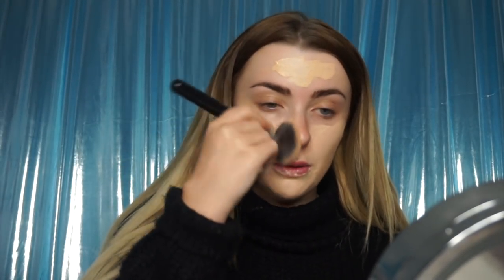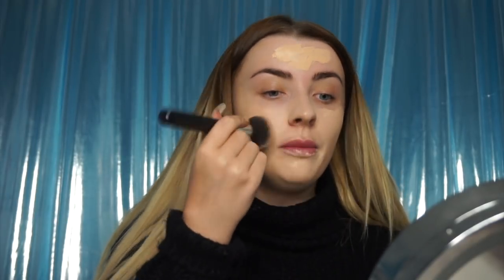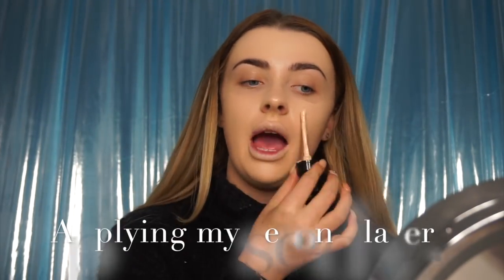So when it comes to foundation and concealer and powders and things like that for the face, I'm always using pat motions because, like I said, that's where it's going to give you coverage. So once I have this all blended out, I'm going to go back in with another layer everywhere where I have applied my foundation. You don't necessarily need to, but I prefer doing that, because I like to have my foundation super full coverage.